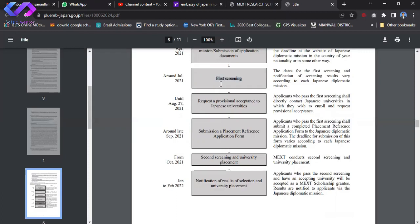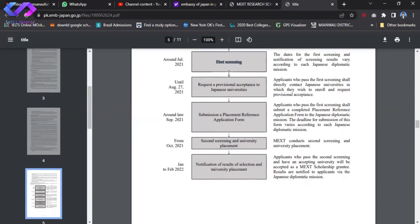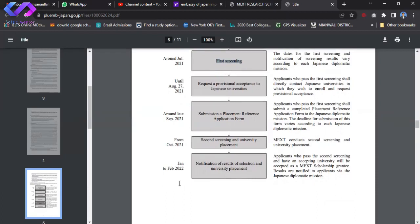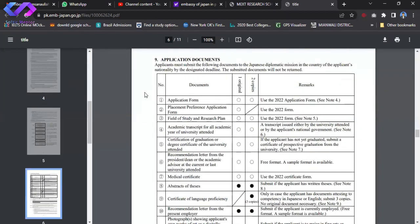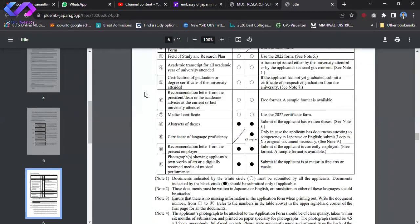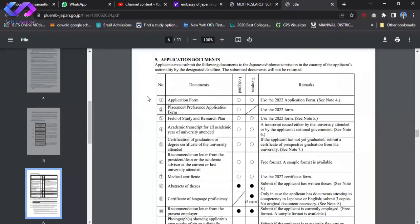Then around late September, you will submit your placement reference application by writing the name of the professor, the lab, and the university. After being notified, in the file, which I will also share in the group, you can see they have very clearly mentioned the documents and the placement as well. You have to send the documents in this order. So this is the application form. If time remains, I will show you how to fill it.